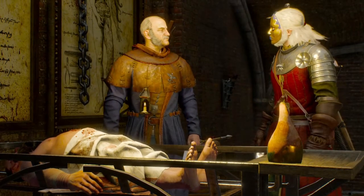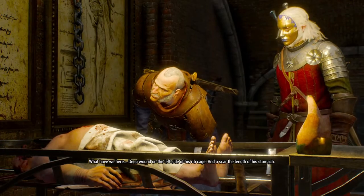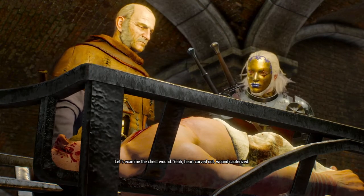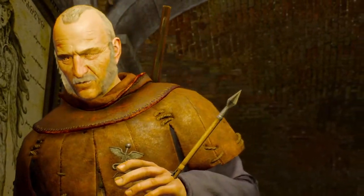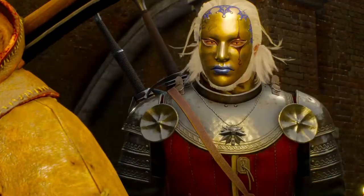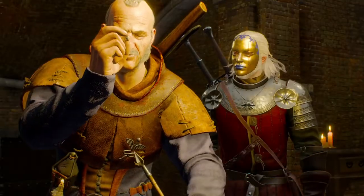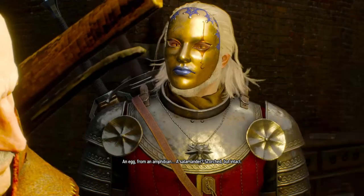Let's examine his torso. What have we here? Deep wound on the left side of his rib cage, and a scar the length of his stomach. Let's examine the chest wound. Yeah, heart carved out, wound cauterized. Wait a minute, there's something else. An egg from an amphibian. A salamander? Scorched but intact.